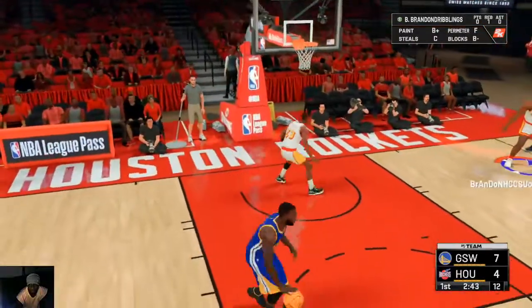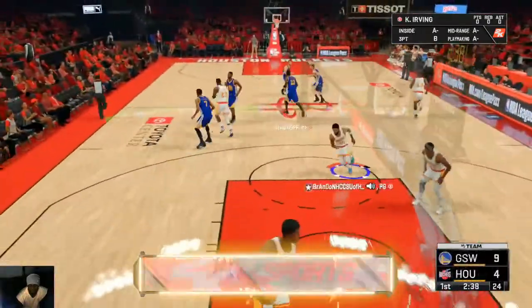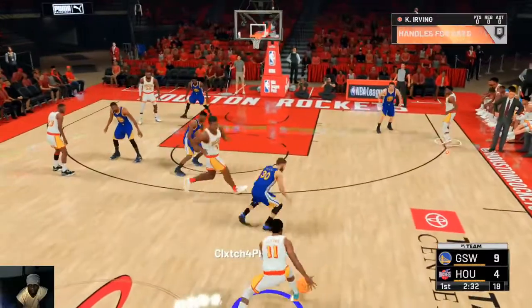Inside. Here's Green. From 13 feet, it goes down. Green's got 6. Shooting 4 of 5 to start the game. That's got to be a feel-good.